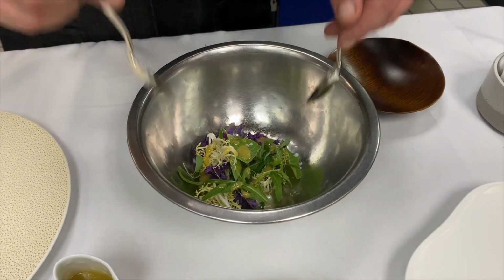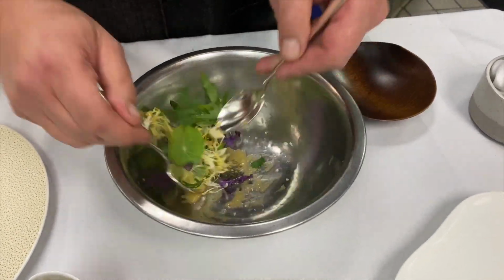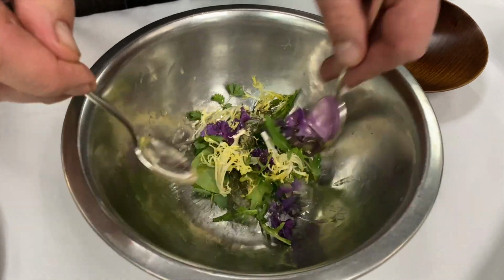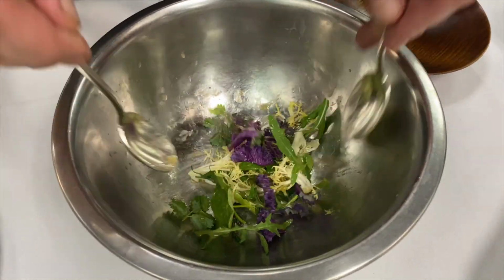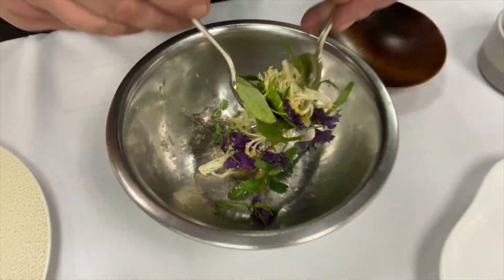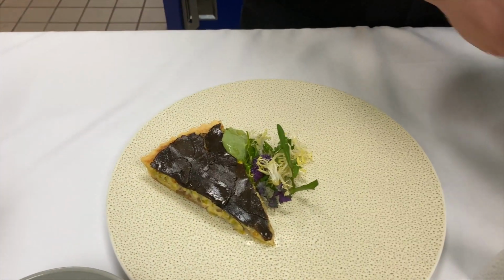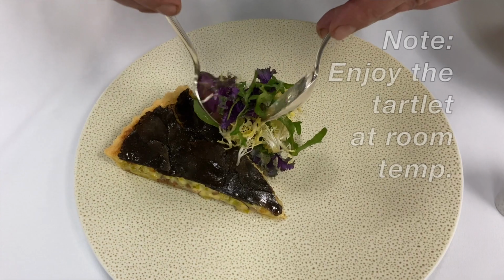And you're going to take a couple spoons and you're just going to toss the salad like that, just very lightly. If you like, you can put a couple of fresh turns of black pepper there. And you're just going to gather up the greens and put them right beside the tart, like that. The tart, by the way, is great at room temperature.